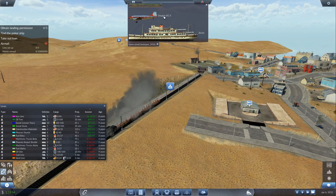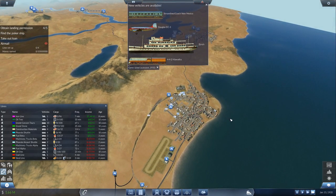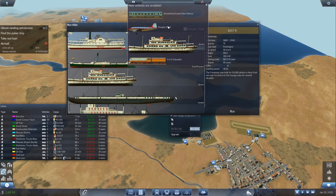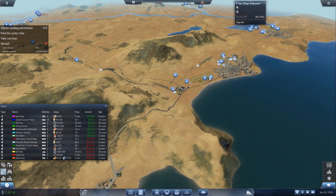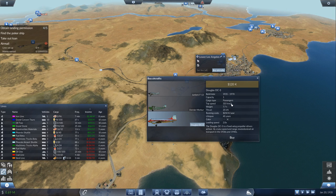What up? Hey, an airplane, the DC-3, and the Streamline Coach New Mexico, and the 442 Hiawatha, and the Zurich. All right, what are these? Let's take a look at that Zurich first. What is it? It's a passenger liner for 125 people. Okay. What about the other stuff? Check out the airport. Let's see, so we could do the Junkers to go ahead and finish that mission. Yeah. Then we could do the Dornier or the DC-3. Okay.